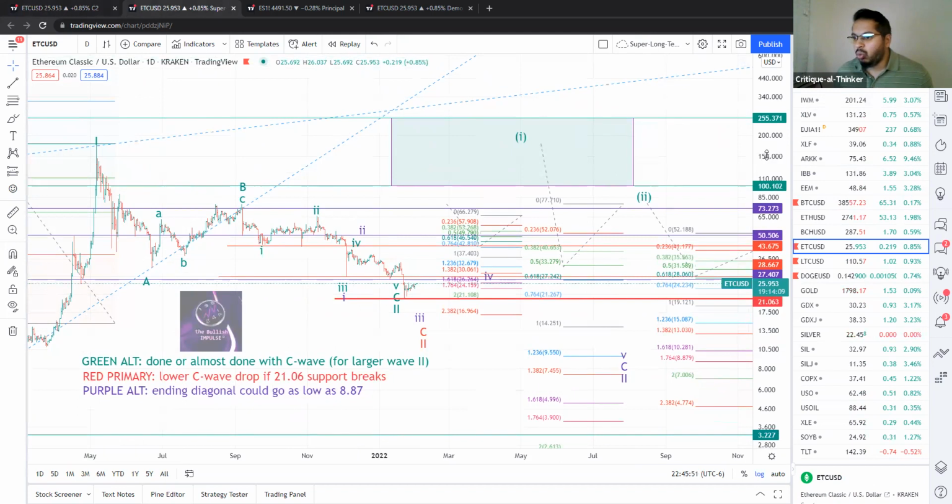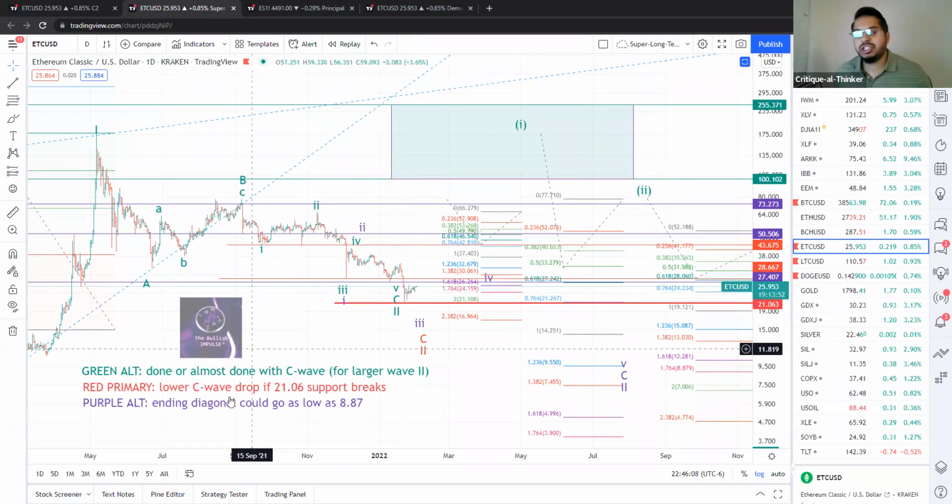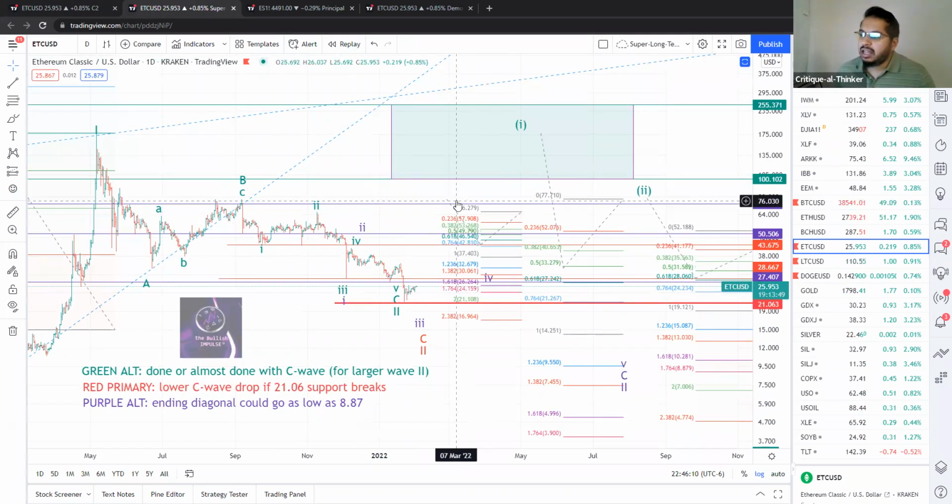Our primary pattern was the red. So the green is still technically valid. I think I said we'd have to break 2106 for the red to become primary. Well, we just barely missed it. We barely touched it. But in my opinion, because it's a corrective bounce, I have shifted to the red as our primary. And the difference is that the green pattern sees this as an A, a B, and a C correction, and that we're done. And by many of the Fibonacci extension numbers, assuming that this is a 1, 2 here, we should be done. This is as low as we should go.